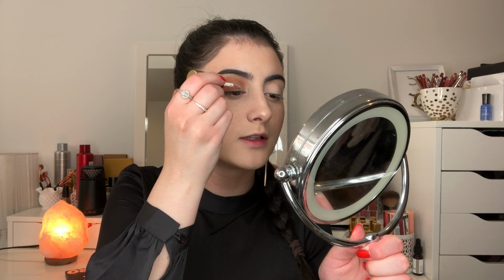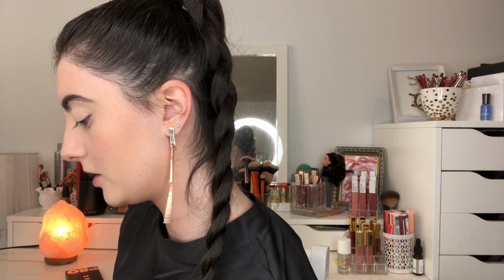So I'm just gonna kind of cut the crease with this today. Kind of outline half of my crease and then blend when I get to the middle with my finger, like so. And then I'm gonna deepen out my outer corner with this dark brown shade. I'm gonna mix a bit of GNO in there. I'm just kind of placing this slightly on the outer corner, like so. So keeping it really simple on the lid today. I'm gonna mimic this look on the other eye and I'll be right back.